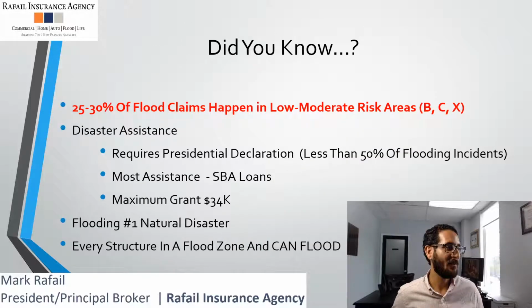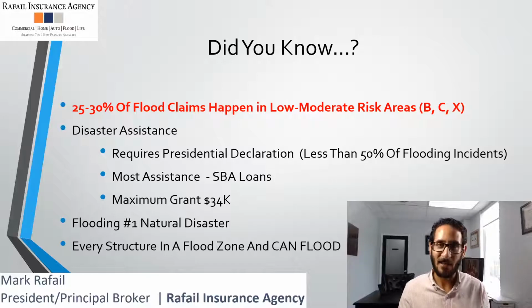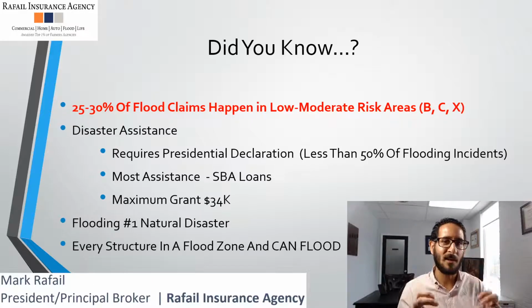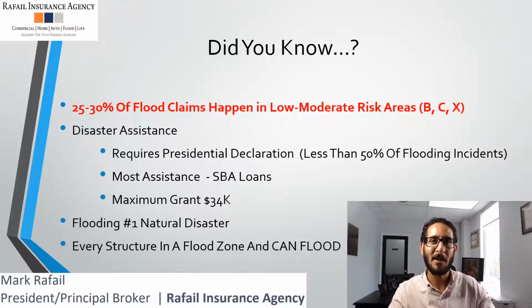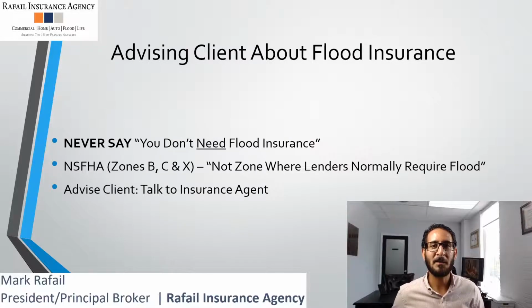Did you know? We talked about this: 25 to 30% of claims happen in the low risk areas. Reality is half the people don't get flood insurance, sadly. So it might be 70% of flooding occurs in the low risk area, but only 25 to 30% have flood insurance and report it. So we don't actually know a lot of times if they're not making a claim who's flooding. But generally speaking, most claims happen in the low risk area. And then we talked about advising: never tell your client you're not in a flood zone. Keep yourself out of the courtroom, guys.